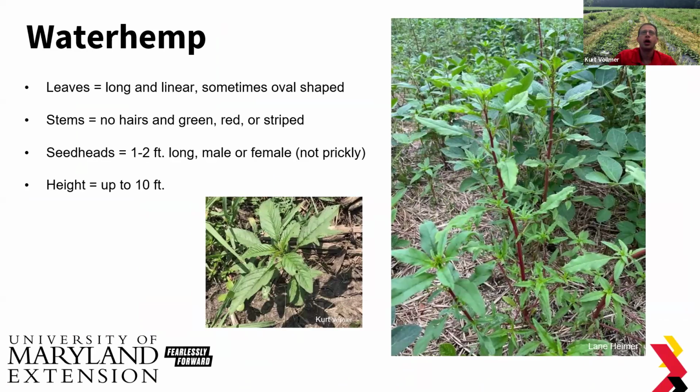So just as a review, waterhemp leaves tend to be nice, long, linear. Sometimes they're oval shaped, but more or less they're going to have that lanceolate shape. The stems are not going to have any hairs. They can be green, they can be red, or they can be striped. So color is not really that much of a good identifying feature. The seed heads are going to be about 1 to 2 feet long. Male and female, they're not going to be prickly like Palmer amaranth. And overall, waterhemp is going to grow to a height of about 10 feet.